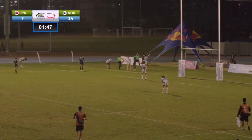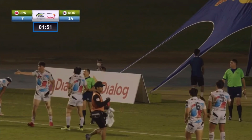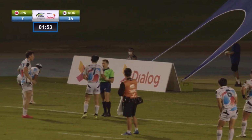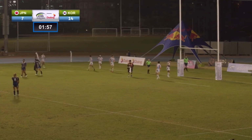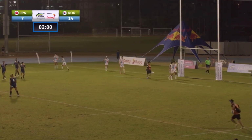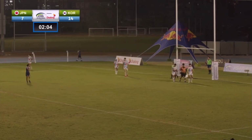And what's going to happen now? What's the referee going to award? Well, the South Korean player actually hit the ball dead as the Japanese player passed it. Given a yellow card. So that was deliberate, and I think he's going to award a penalty try. Yeah, penalty try and a player. Oh, they were very lucky there, Japan.